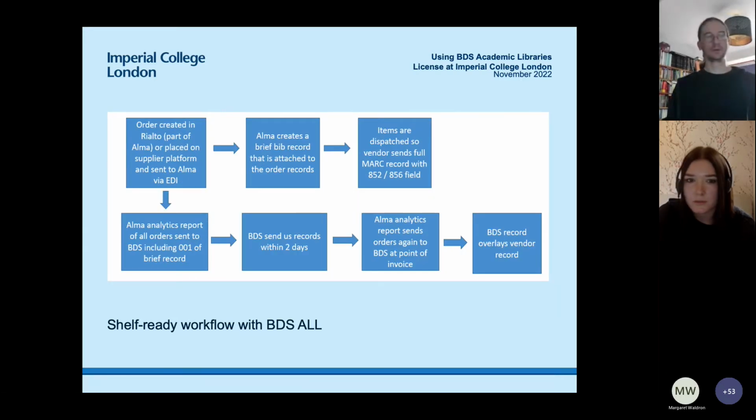So this is the new workflow. So we send BDS a daily report of all orders. The report is generated automatically by our library management system. So this is an Alma analytics report, and it contains details of all orders placed in the previous day. It includes the MMS IDs, so the unique record identifier in the 001 field. So BDS include this later in the record they send us, so we can make sure that we match the records exactly. So BDS send us records within 2 days.